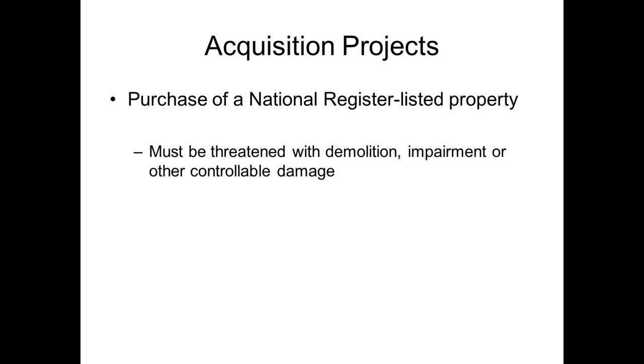And the dollar volume of our grants really ranges from a $5,000 minimum to about a $30,000 maximum. We generally have about $100,000 a year to award in these grants. So again, that's not going to go a long way to actually acquiring property.